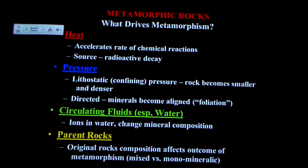Fluids are important, and here's where water comes in. Remember how we said water was so important when we were weathering materials and making soils? Same thing here. Water speeds up chemical reactions. It carries ions into the mix. It carries waste ions out of the mix. Creates fresh surfaces so chemical reactions can occur. So water is really important.